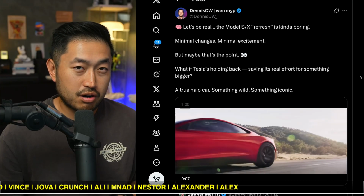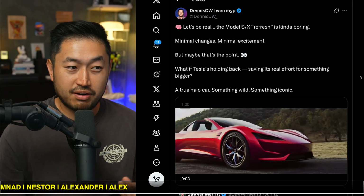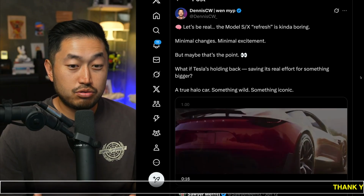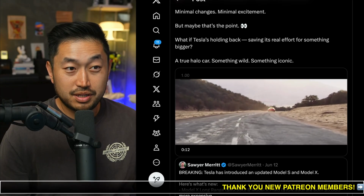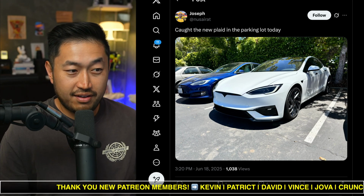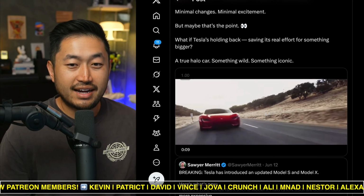But maybe this is all part of Tesla's plan here to make some minimal changes, minimal excitement over the brand new Tesla Model S. Because what if they're just holding out for something way more exciting, a new true Halo vehicle? Dare we say something like a Roadster that could potentially be coming out? One thing is for sure, we are starting to see some Model S's and Model X's arrive at Tesla showrooms. So can't wait to see when it actually starts to roll out and everything. But let us know what your thoughts are.